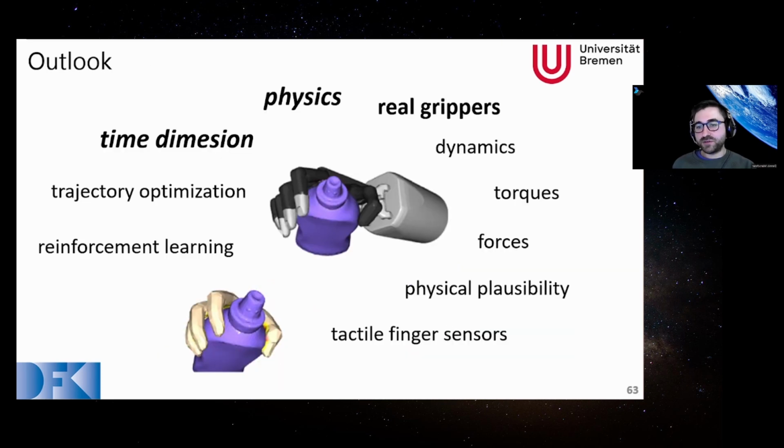And now some final words on the outlook. In general, I think the most promising steps in the actuation part are integrating the time dimension and physics. So forces, dynamics, torques, and physical plausibility are important factors. Although we should consider optimizing trajectories over time in a reinforcement learning environment, for example. The last promising aspect for me would be integrating tactile sensors in grasping tasks. But in the end, the overall approach has to be tested on real robots, since there is still a lot of invisible error sources to solve.